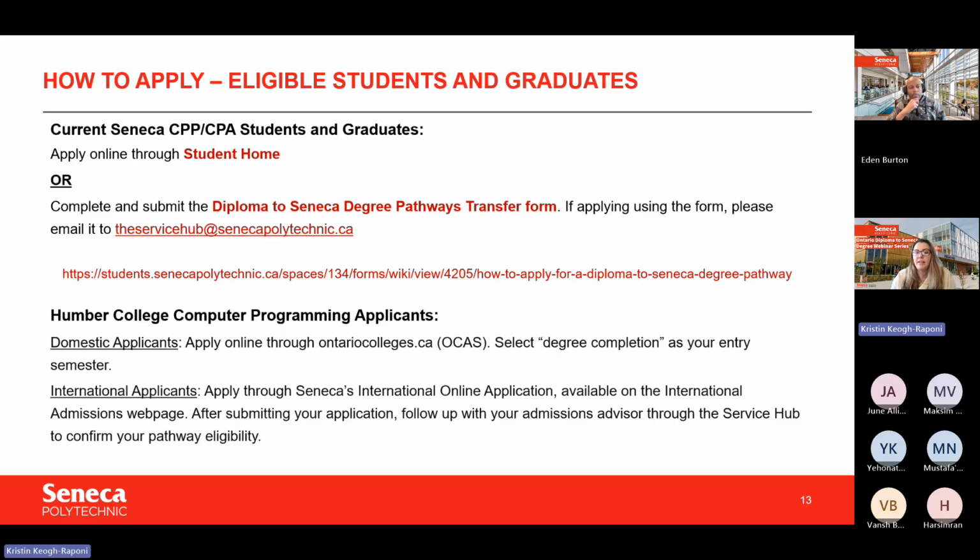Both domestic and international applicants are required to submit official transcripts as part of their application process. There's no hard deadline to apply, as we do take applications right up until 4 days into the semester. However, that's only if spaces still remain. So we do suggest that you apply as early as possible. And for current students still completing their diploma, that would be as soon as you enter your final semester of your diploma program.